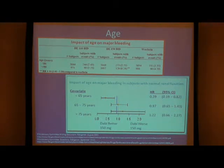And as you can see, in patients who are less than 80 years of age, there was really no difference between the Dabigatran and warfarin groups in terms of bleeding, just like we saw with the overall trial. But in patients who were greater than 80 years of age, in that 150 milligram group, we see a significant increase in bleeding compared to warfarin. And this is what the European Union and the Canadian regulatory bodies used to decide that if you're over 80, you should only be using the 110 milligram dose.